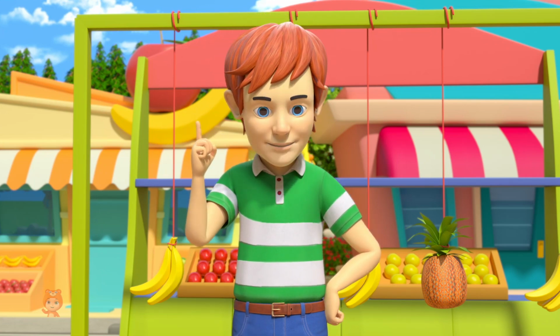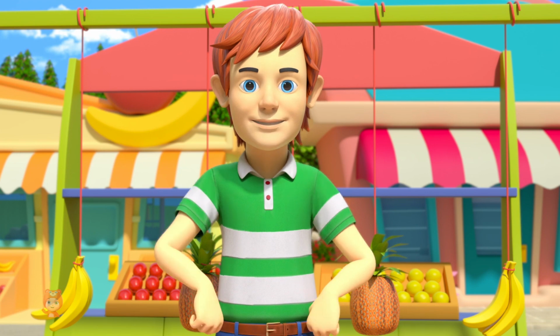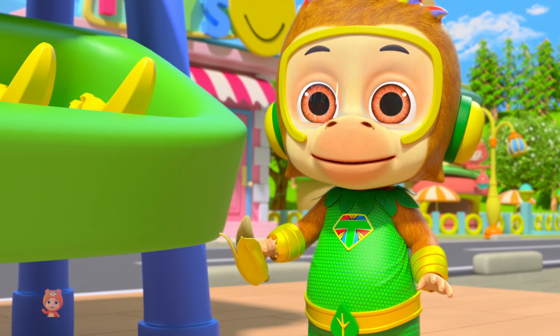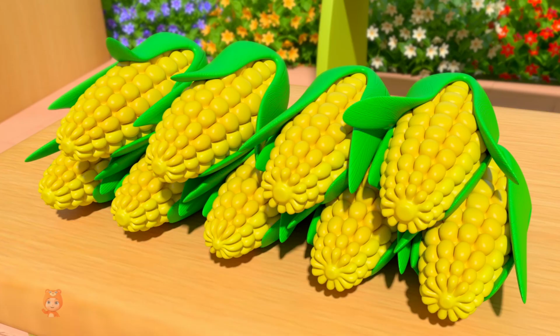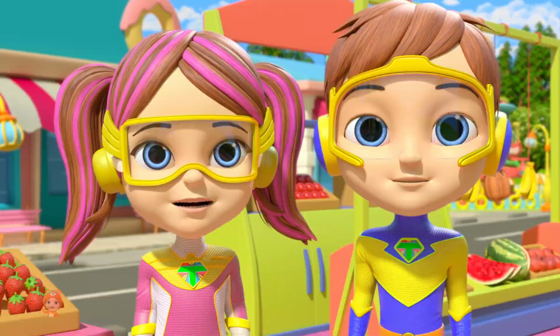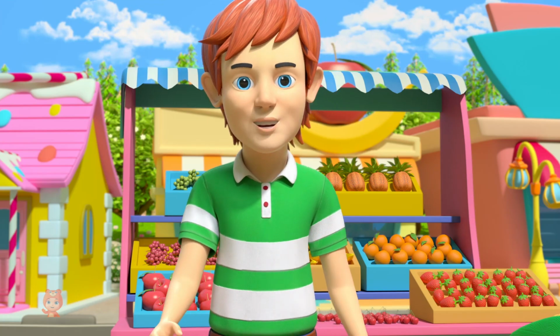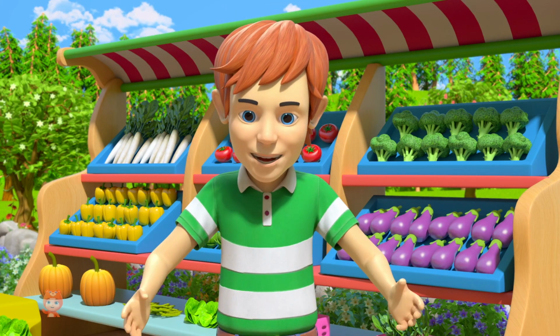My turn! Yellow, yellow, I love yellow. It's the favorite color of this here fellow. Tasty sweet bananas are yellow. Juicy sour lemons are yellow. Corn on the cob is yellow. The yolk in a chicken's egg is yellow. Sorry. Yellow, yellow, I love yellow.